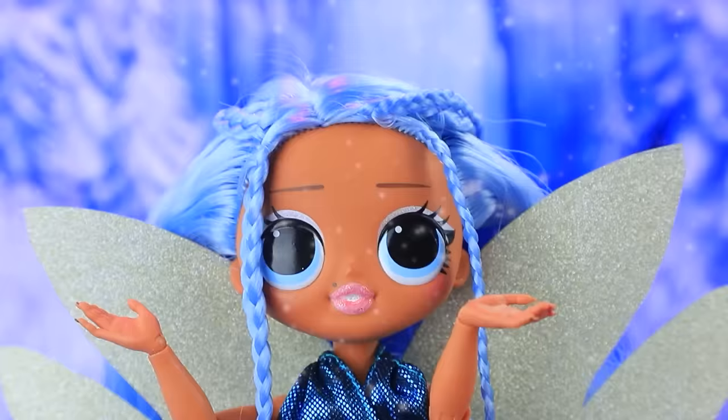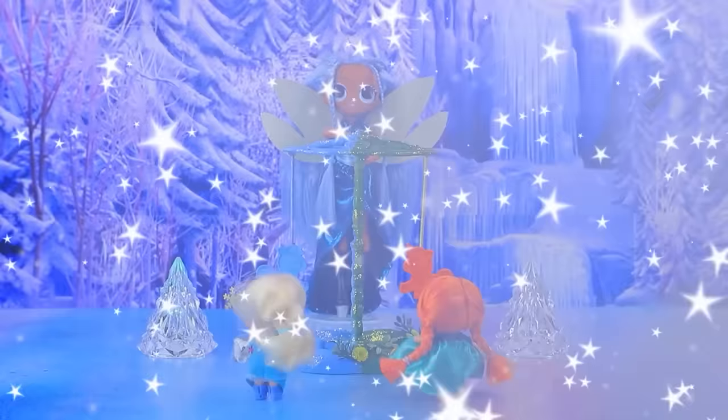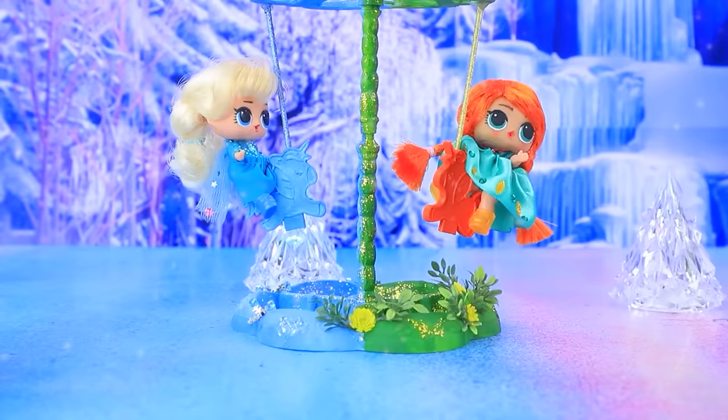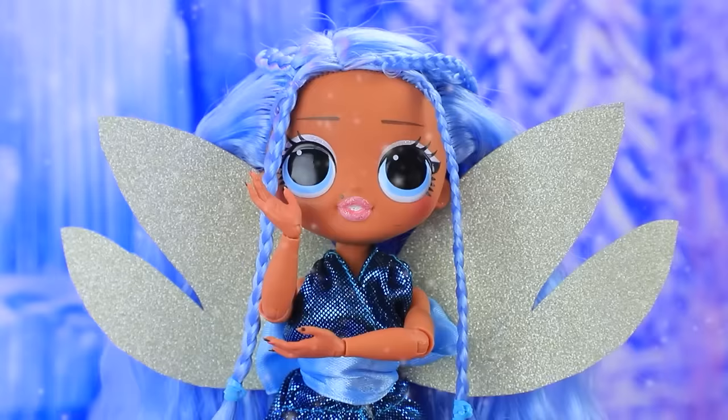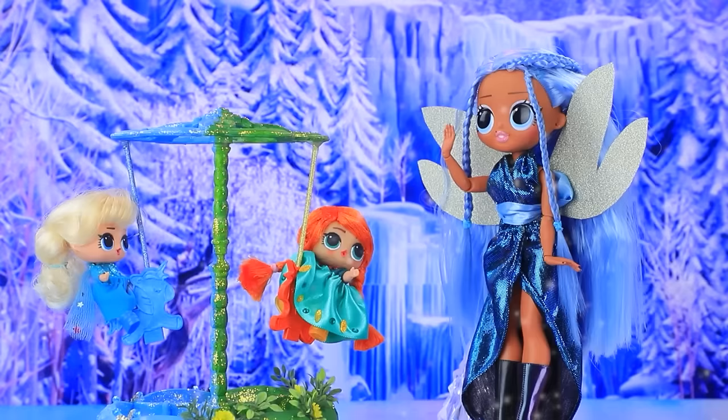What happened, babies? Don't be upset. The fairy conjured a wonderful carousel. Wow, it's beautiful! Shall we ride together? They really are cuties when they don't fight. Now I have to go.